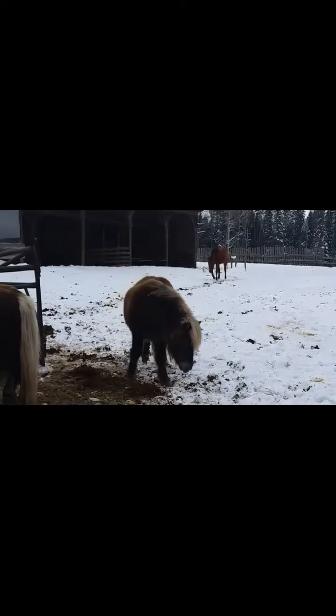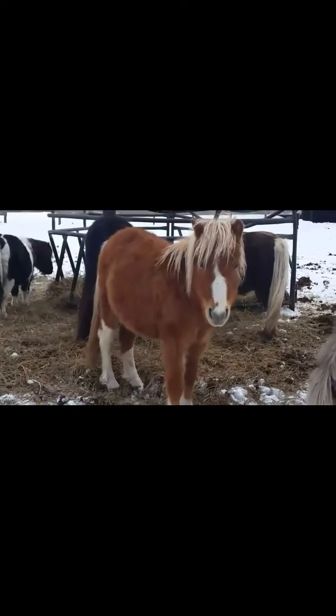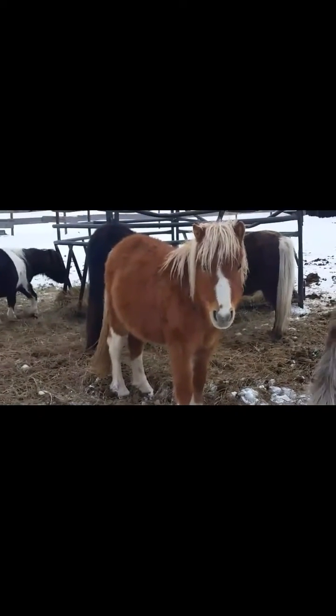Banner's here being boarded. So, although technically a pony, I can't count him because he's not my pony. This is Finny. Finny is a year old, so can't count him. I don't count yearlings.